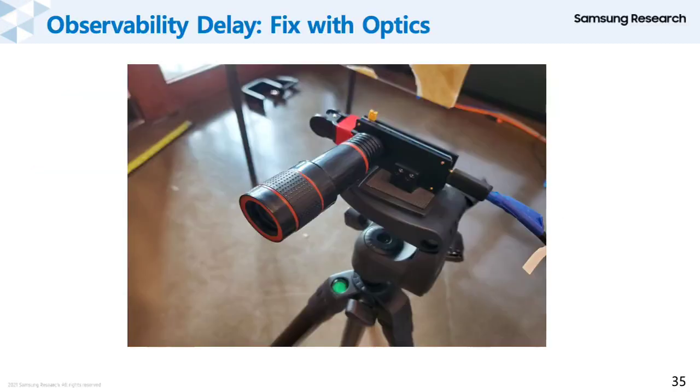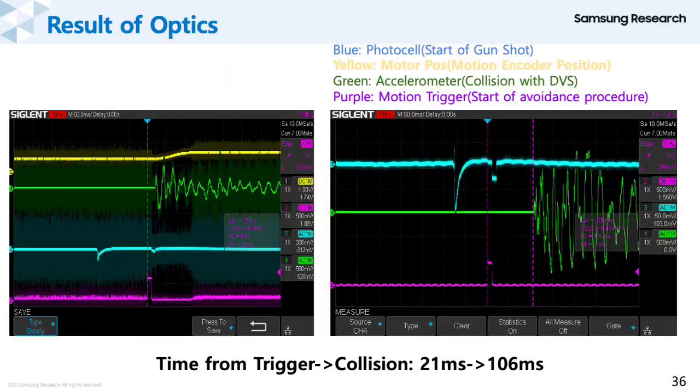To fix the observability delay, the first thing we did was try to use some optics to help us reduce our field of view, but increase the size of the things in our field of view, so that we can use these to determine quickly when we should move away. And showing you an example now of what this actually did for us.